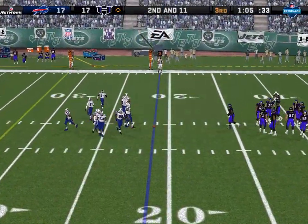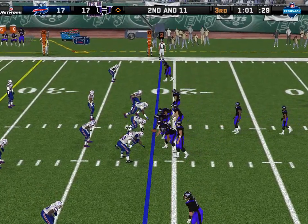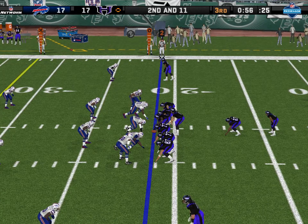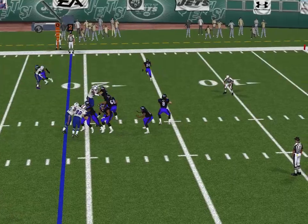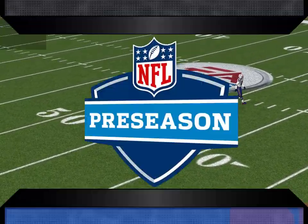Second and 11. Penalty, it's now second ball and long on the 21-yard line. I formation. Gets the pass off. Almost intercepted.